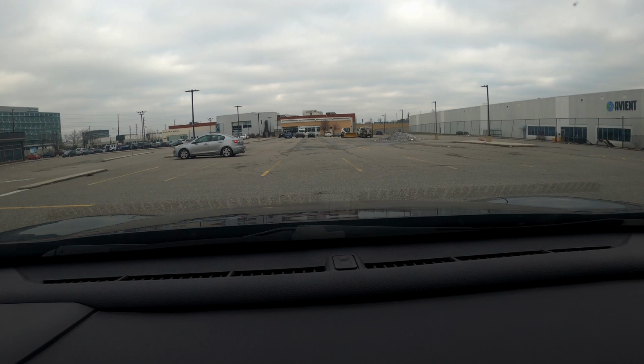Okay, let's drive and jump into this right now. So right now I am at number 26 parking lot. So I'm going to make a left here to go out of the drive test center.